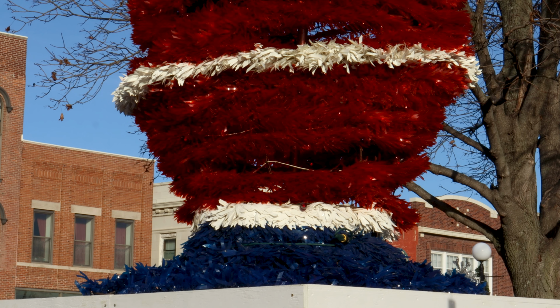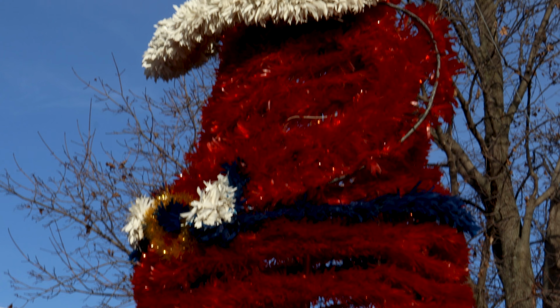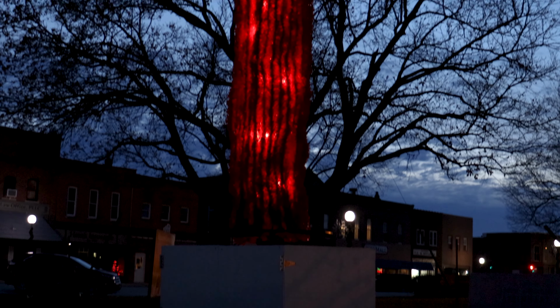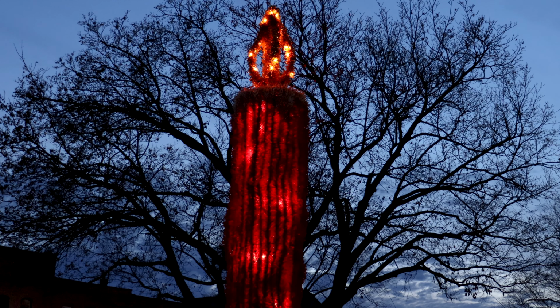The decorations consist of a steel frame with colored light bulbs wired around it. A plastic tinsel-like material is wrapped around the outside of the frame and forms the shape of each decoration. They were designed to condense like an accordion for easy setup and teardown.